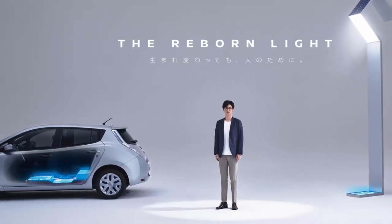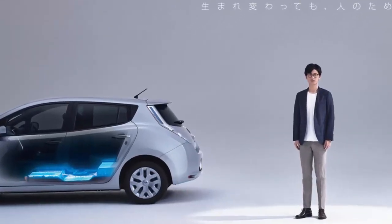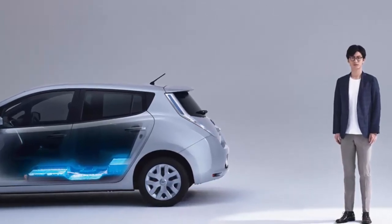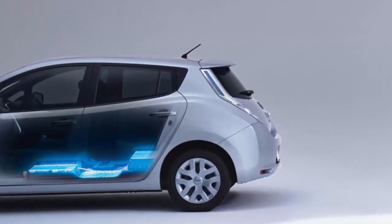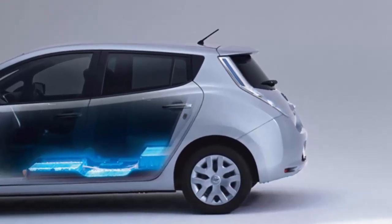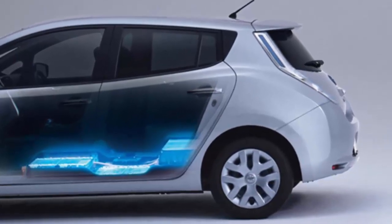Nissan is using old Leaf batteries in a very meta way to power streetlights that will make roads safer for vehicles and pedestrians. Called the Light Reborn, it uses a solar panel that charges up a battery, which can then power the LED at night with no external connection required.